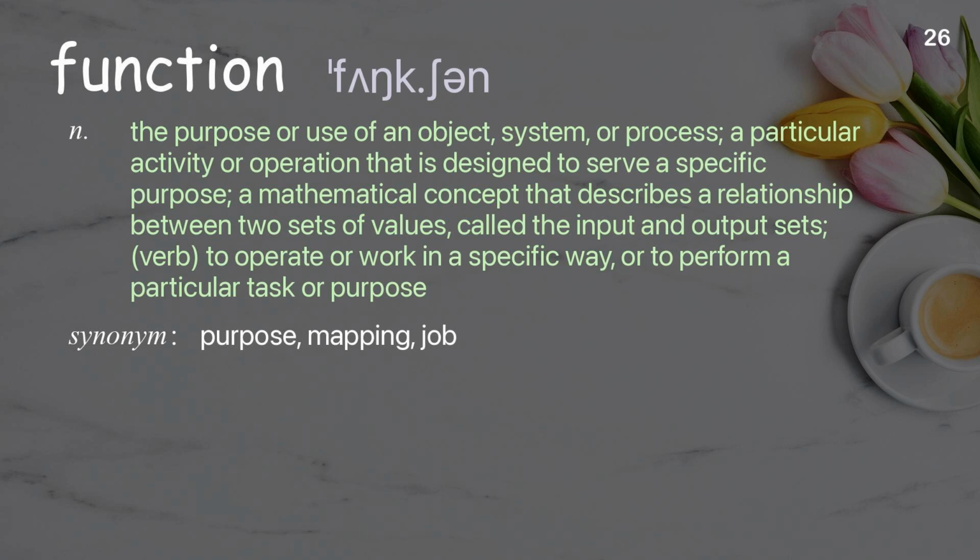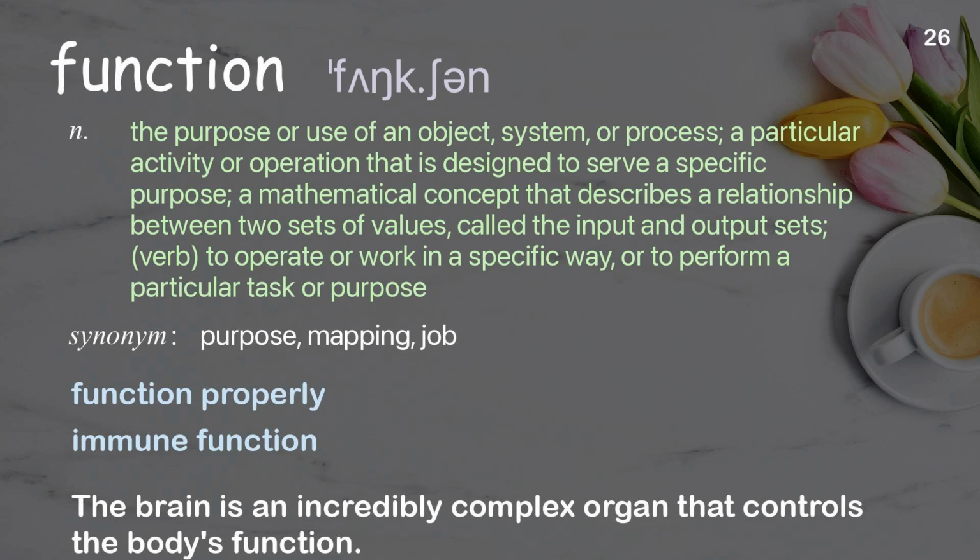Function. The purpose or use of an object, system, or process, a particular activity or operation that is designed to serve a specific purpose, a mathematical concept that describes a relationship between two sets of values, called the input and output sets. Verb, to operate or work in a specific way, or to perform a particular task or purpose. Examples: function properly, immune function. The brain is an incredibly complex organ that controls the body's function.